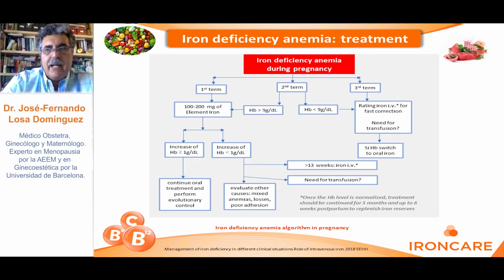This is an algorithm of the treatment of anemia in pregnancy. During the first term, we will prescribe the sulfate at 2 weeks.